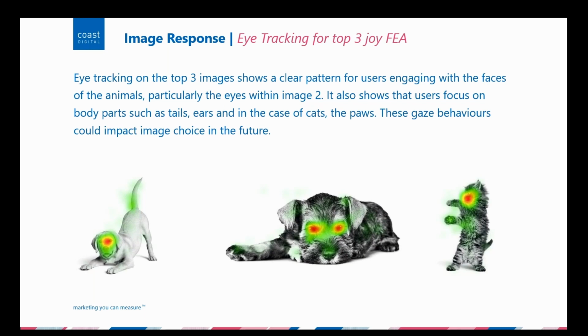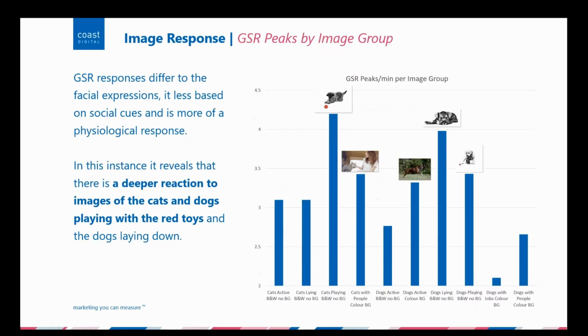So this type of thing could impact image choice, not just for pets, I think, but also in broader advertising, because people really do engage with the eyes, and we've seen it in a lot of studies that we run. So that was a real takeaway that we took from that: making sure that the face of the animal is visible is something that they should consider for their marketing.